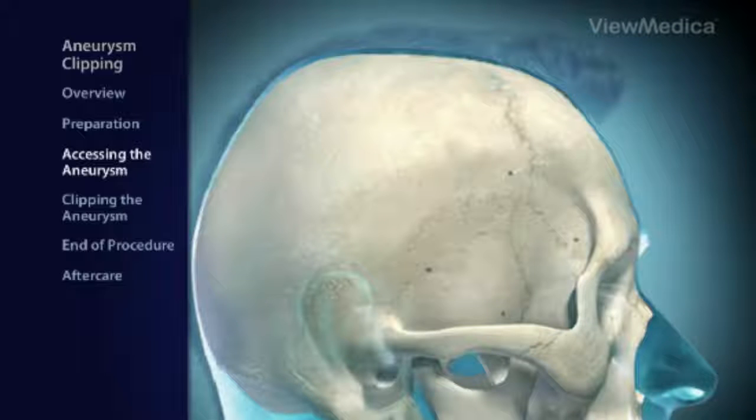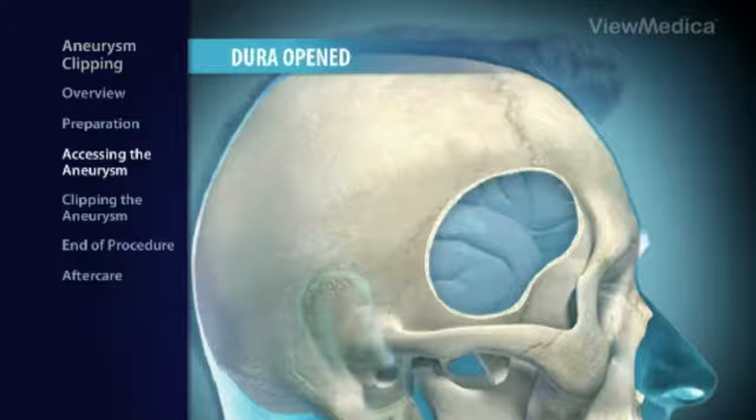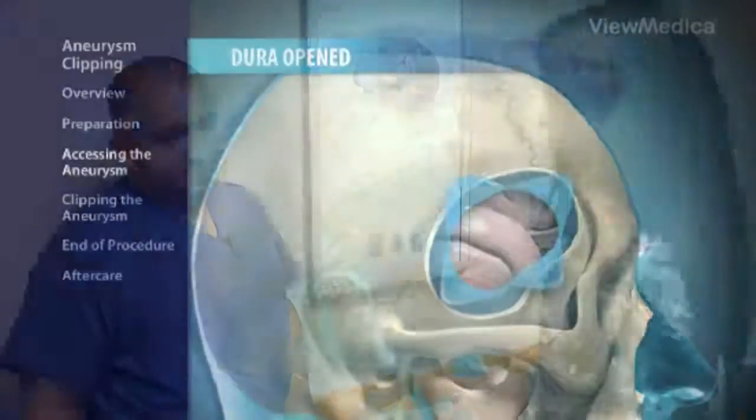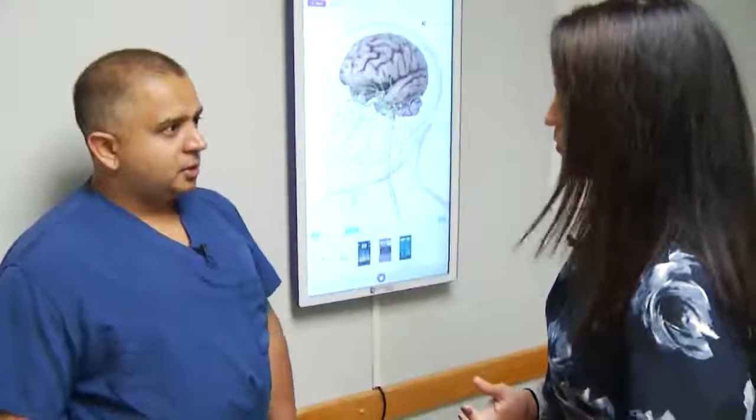And the third option, which is increasing in popularity, especially over the last 15 years or so, is endovascular treatment, which is where you go in through the blood vessel. So it doesn't require an open surgery, but where you put coils into the aneurysm that eventually clot off and obliterate the aneurysm. But there is a risk of aneurysm rupture during the period where it's not fully clotted off.